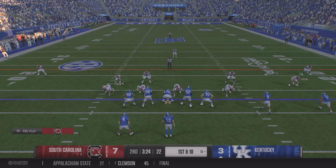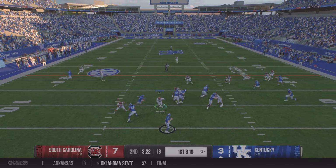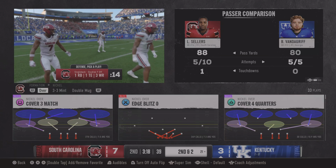First down here for the offense. Looking to move it through the air. That's caught. It's Key. He's brought down. Solid pickup, but a little bit short of the first down.